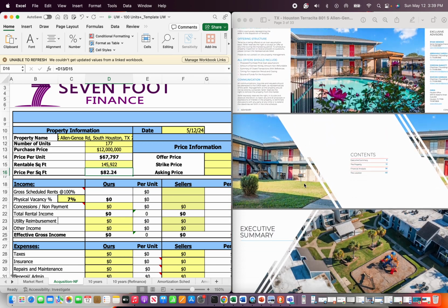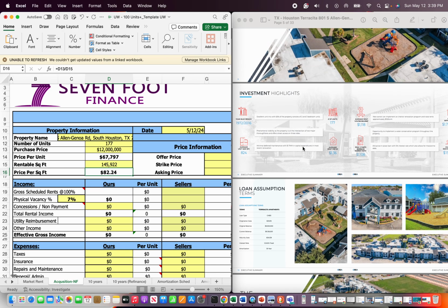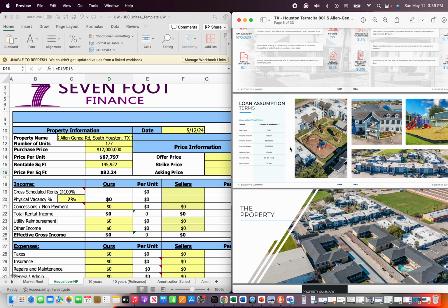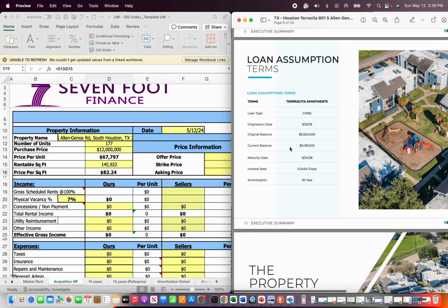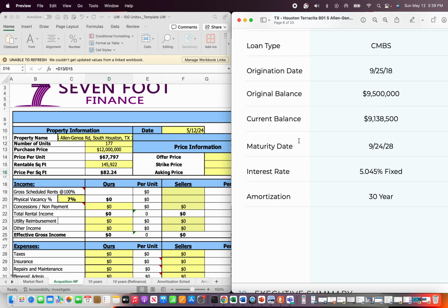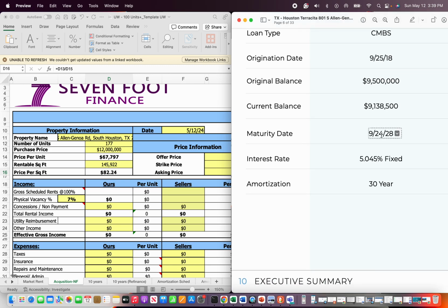So you can look at these OMs. These OMs tell you a lot of information. They also give you a lot of fluff. But one of the things I do want to see here is the loan terms. Let's see what we're looking at. So origination date, okay, 19, maturity date, 28. That's okay. So we'll use that number.